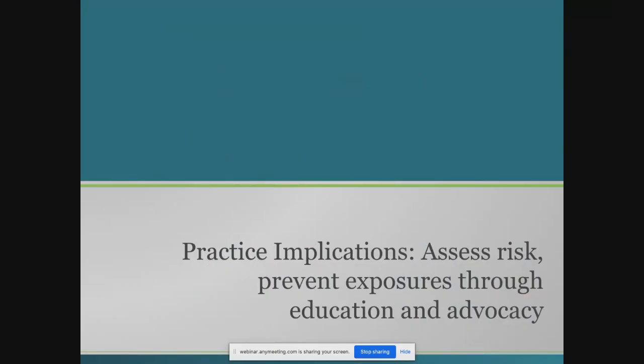So what do we need to be aware of as we're practicing and working with communities and families? Of course, we need to assess the risk. What is the housing stock like in that community? What are the cultural habits within that community and that the family may be practicing, so that we can help educate and advocate to reduce exposures to lead. Next slide, please.